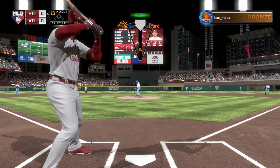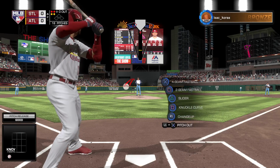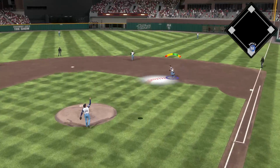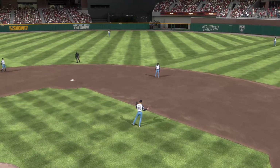Set to deal on a ball and 2 strikes. To 2 balls and 2 strikes now. Into the windup. Here comes the 2-2 pitch. High pop up. And there's out number 1.